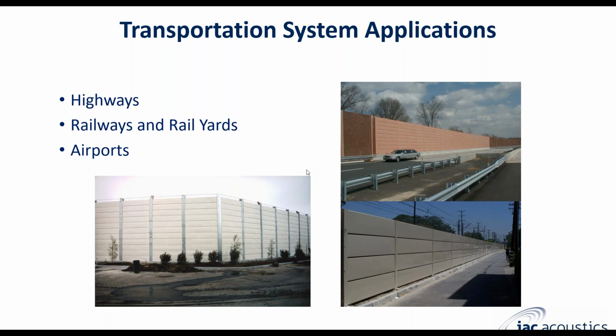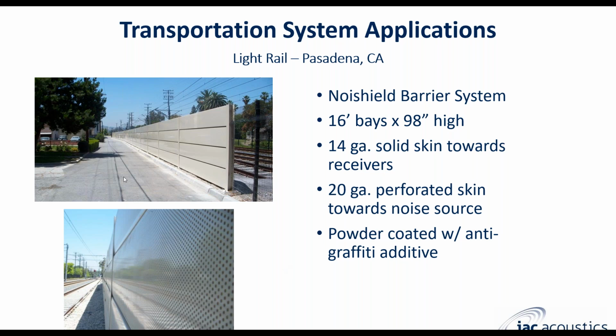A few more pictures and examples of barrier walls. These are along transportation systems, roadways, railways. This is outside of an airport. And this is just another example in Pasadena, California, along a rail system. This particular application has a special powder. It's an anti-graffiti additive that's added to the powder coating. This is not standard with our powder coating process, but it is something that we offer, and basically the anti-graffiti additive makes it easier for spray paint or any type of graffiti on these walls to be cleaned off relatively easily.